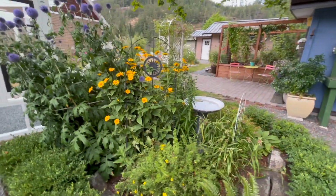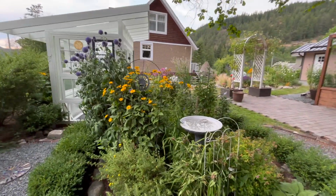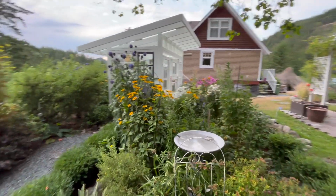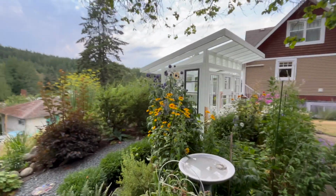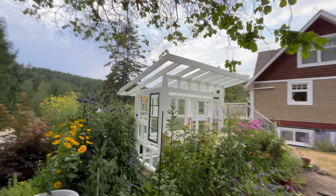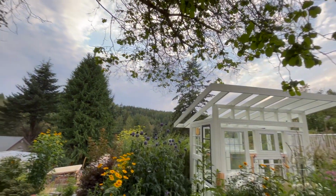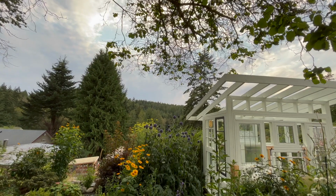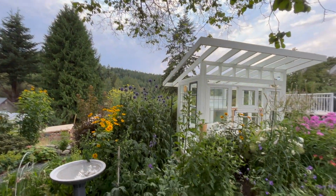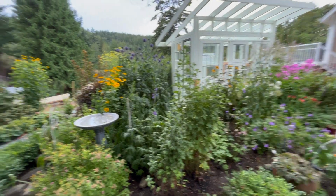And I don't know if I said I'm just up the street from Powell Lake. And then right behind me, that ridge line, just going to get over here a little bit. Right there, that ridge line behind the glass house is where the ocean is. So we're only a few minutes from the ocean and only a few minutes from the lake. So a bit of best of both worlds.